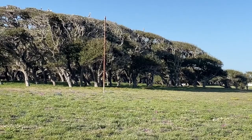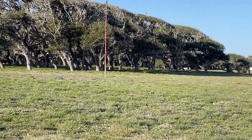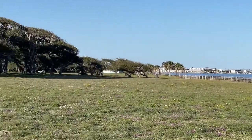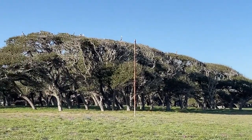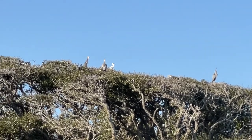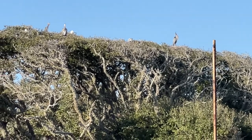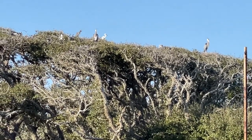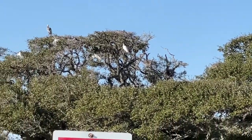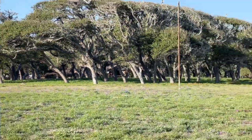These are called windswept live oak trees, and they're all leaning that way because of the winds from there. And during nesting season, a whole bunch of herons, as you can see some of them up there, this is where they nest. It would be pretty neat to see some babies, but I don't know if this is the time for it. But I thought it was just pretty interesting how those trees all permanently lean like that.